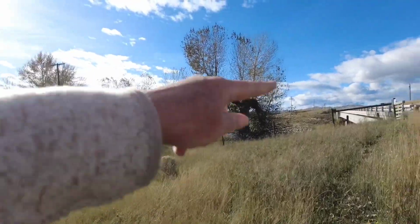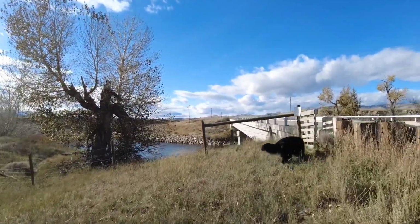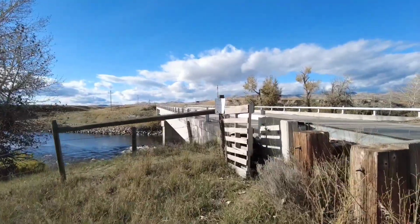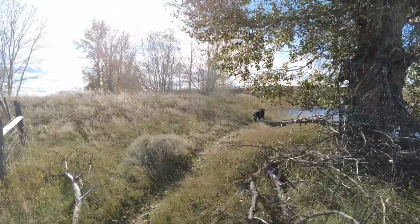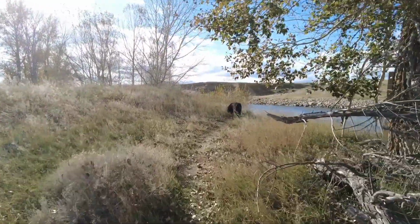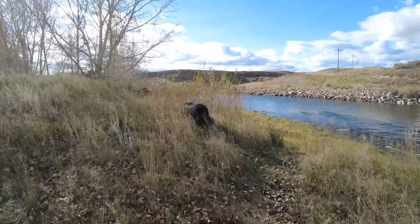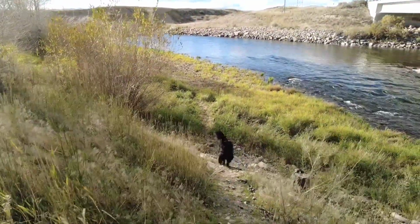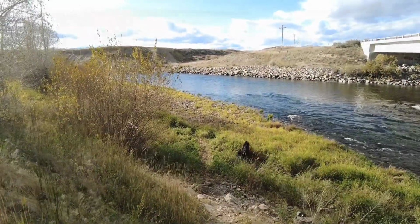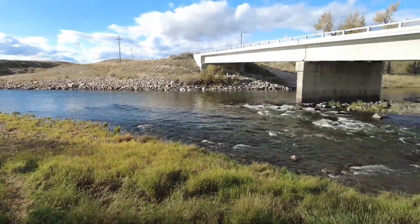Here, Lucky, go up here. Gotta go through the gate. We haven't been here for a while. I don't even know if we can get down. What do you think? The water actually looks like it's running a little bit high. It always seems to change a little bit from year to year.